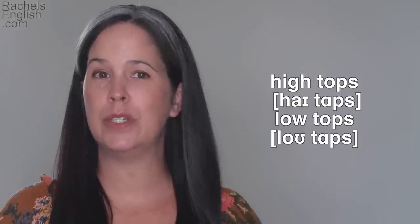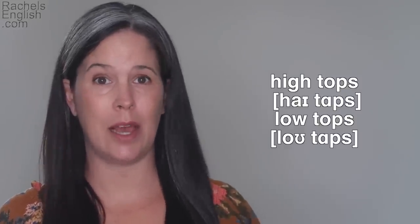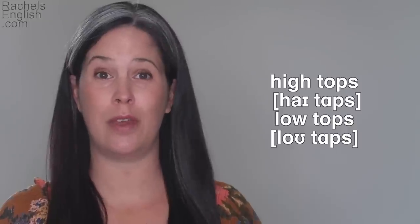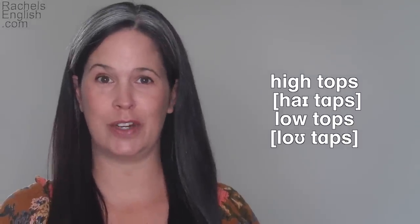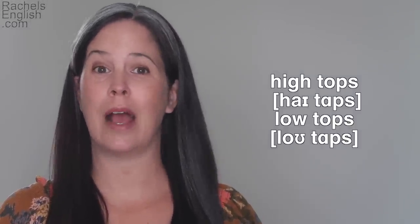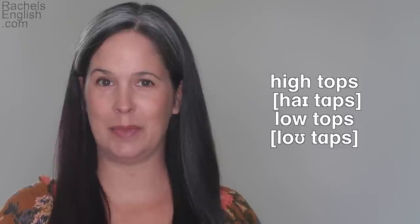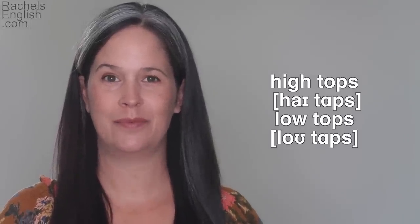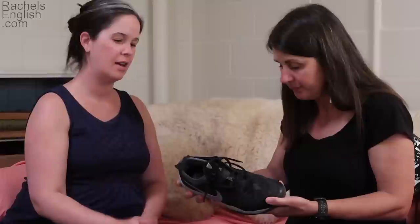There we talked about two different styles of shoes. High-tops, which go above the ankle, and low-tops, which go below the ankle. Pretty self-explanatory. The top of the shoe is either high or low. High-tops. Low-tops. Say those with me.